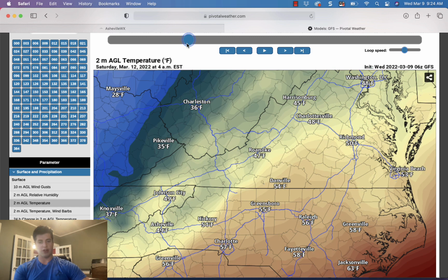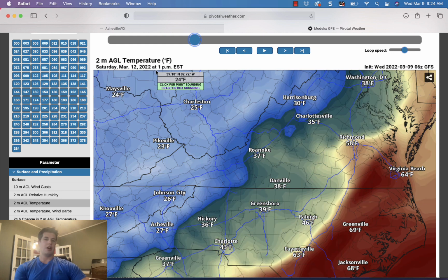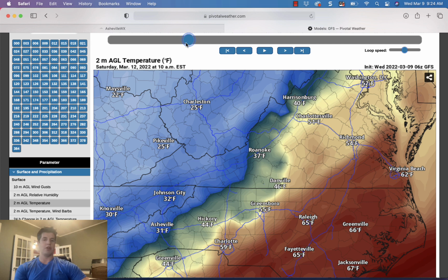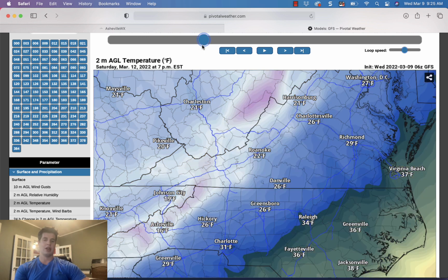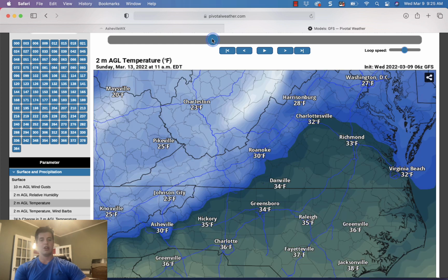Watch this cold front come in now. Here it sweeps in. So by 10 a.m., it looks to be here Saturday morning. Look at that, 31 at 10 a.m., and then 27 by 1 p.m. You reach your high around midnight Saturday night. So by 7 p.m. it looks to be 16 degrees, then 14 degrees by 1 a.m. Sunday. Watch this, drops down to 12.